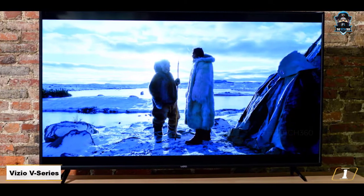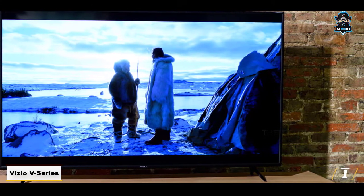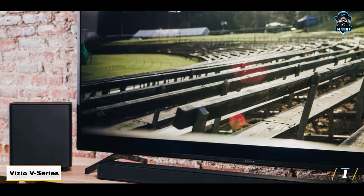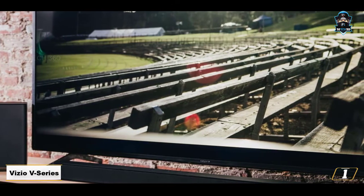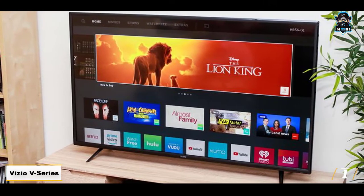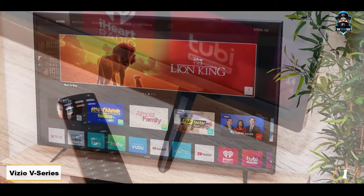Number 1. Vizio V Series. The V in the Vizio V Series TVs has always stood for value, but you could easily argue that it should stand for versatile instead, as it's one of the most feature-rich TVs in the budget category. With support for HDR, HDR10, HDR10 Plus, Dolby Vision and HLG, plus Chromecast built-in and AirPlay, the V Series is a veritable Swiss Army knife of budget TVs.